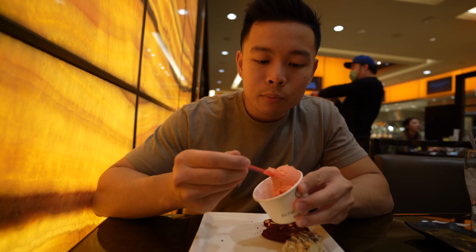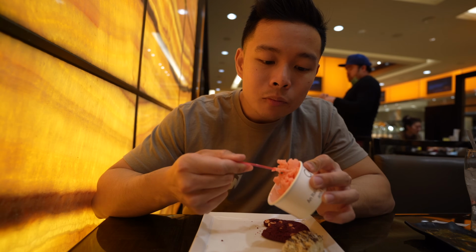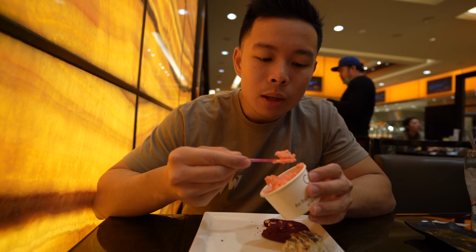But let's try this cherry limeade sorbet. There's actually a lot of gelato flavors on there. Saw so many flavors. Usually I'll get mango sorbet, but this flavor looks interesting. There's also a Thai tea sorbet too for you boba lovers out there. This one's very good. Very lemony, tarty. It's cherry limeade sorbet. Very appropriate sorbet and snack to end our buffet.